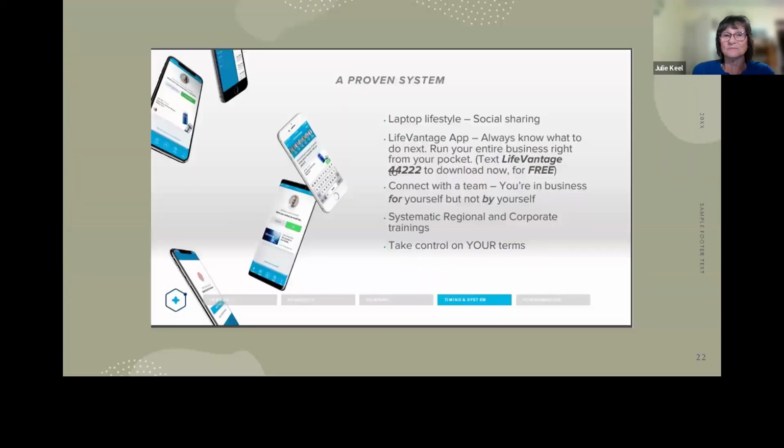Next slide, Therese. So here it shows a proven system. For one, it's a laptop lifestyle with social sharing. All we want to do is share the information. Each one of us has our unique story about the products. You can do this from anywhere. And like I said, it's a trend. A lot of times people, like 65% of people that are at retirement age, cannot retire now because of the way the economy has changed. People have lost jobs. Prices just keep going up. So people need an extra income.